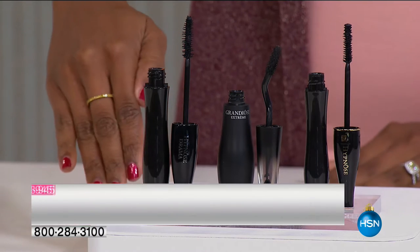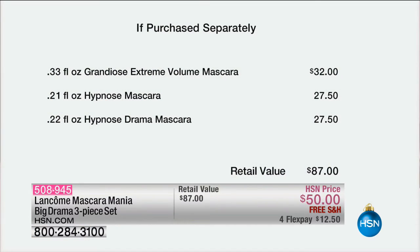So you're not deciding which mascara you want. You're getting all three of them. You're getting the Grandiose Extreme Volume Mascara, which is their newest, most technologically advanced mascara, and it's $32 on its own. And then another $27.50 each for the Hypnose Classic and the Hypnose Drama Mascara. So you see the retail value on all three of these number one worldwide bestsellers from Lancôme would be $87 if you were going to buy all three of them separately. But you don't have to.